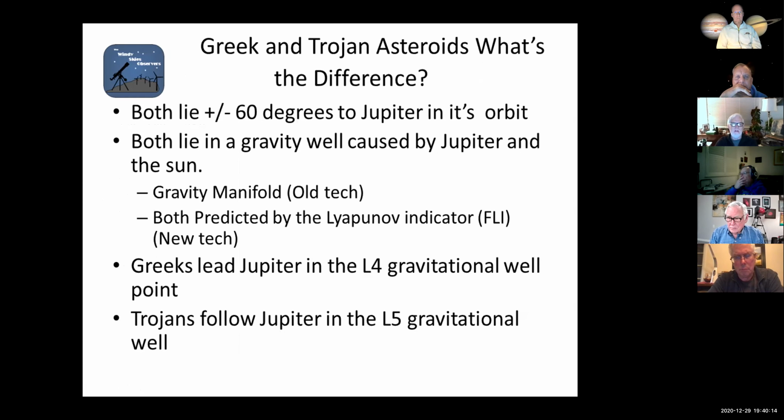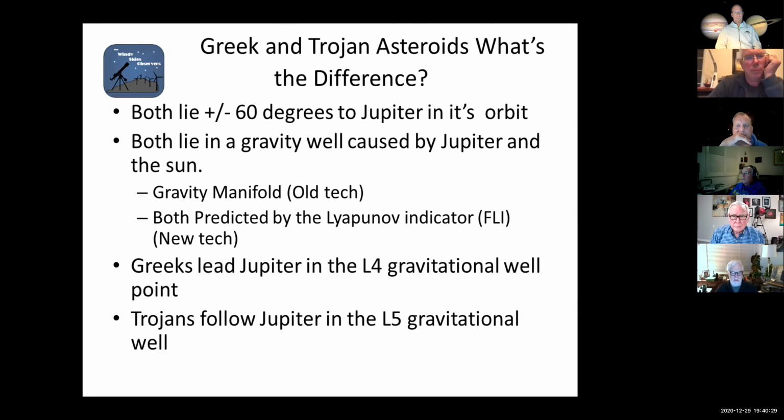So the L4 and L5 lie at 60 degrees to Jupiter's orbit. That's where the Trojan asteroids are. They were discovered about 100 or 200 years ago. And when they ran the Lyapunov indicator, it predicted that's where the Trojans would be.